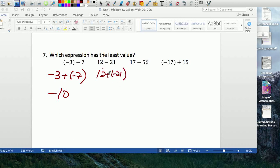12 plus negative 21. I can make zero pairs here. And after I make zero pairs, I'm going to have a bunch of negative left. How many negatives? Negative 9, so it's the difference between 12 and 21. 17 plus negative 56. A lot of zero pairs. 17 zero pairs, actually. And then I'm going to have negative left over, so I know my answer is negative. It's going to be 56 minus 17, which is 39. So I'm going to have 39 negative numbers left over.